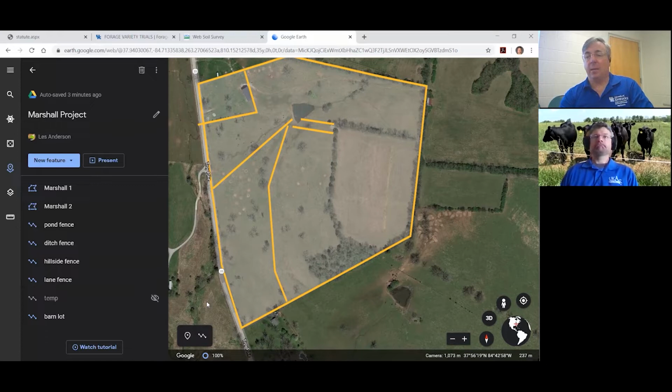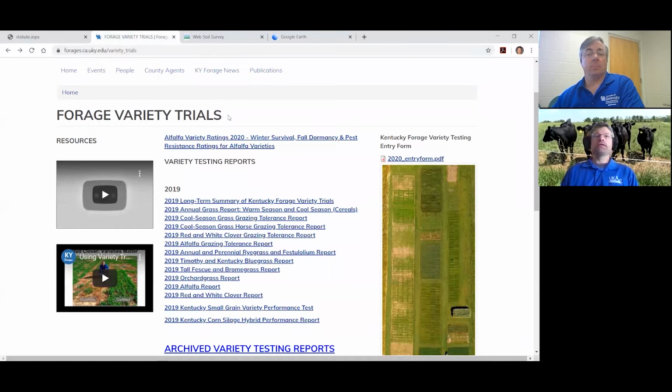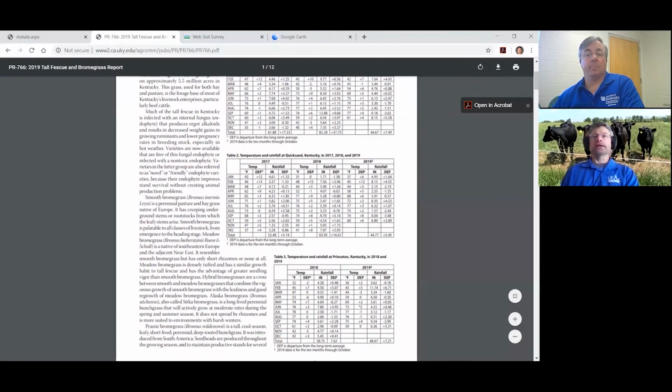How many head do you think the landowner needs to look at purchasing? Fantastic question. When we think about that, we're thinking about carrying capacity, and carrying capacity is going to be a little bit of a challenge, but I'm going to pull up the Kentucky Forage Variety Trial webpage. If folks just use their favorite internet search engine, Google, Firefox, whatever, and type in KY forages, it'll pull it up, and you can go to the variety trial data.